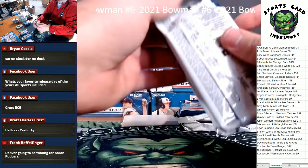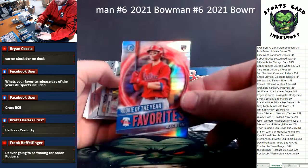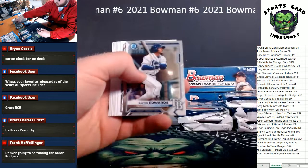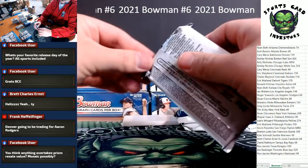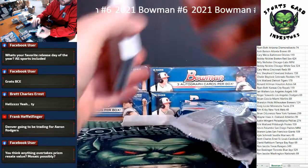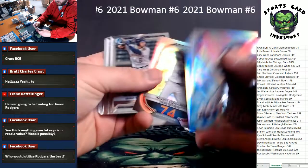Could you imagine if Aaron Rodgers... I saw the news today about him not wanting to come back. Alec Boehm insert. Joe Adell insert. Nick Maton chrome. That would be crazy if he went somewhere like Denver. Personally, I think that in the trio of Prism, Mosaic, and Select, I say Prism still reigns supreme. Select is not too far behind, and then Mosaic is third in line, in my honest opinion. Acosta paper for the Rangers.